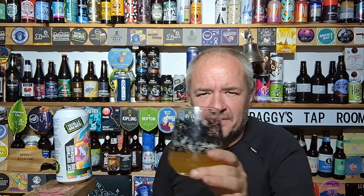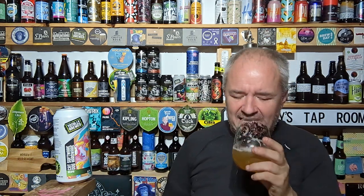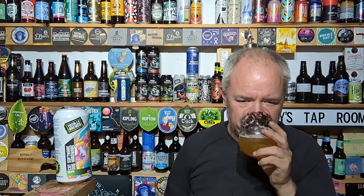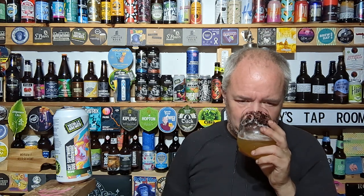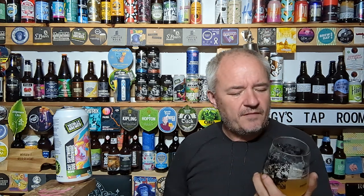So anyway, back to the beer. Chatted for a bit. And again, lovely, hoppy, tropical nose on this. For me, a crowd-pleasing, easy-drinking NEIPA.